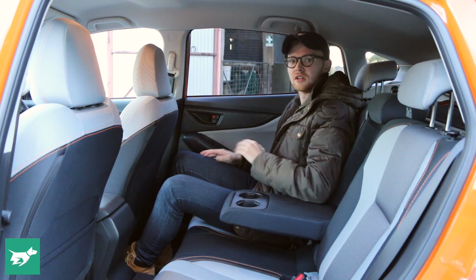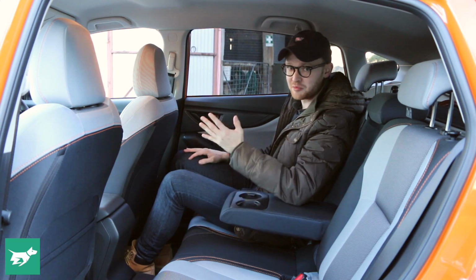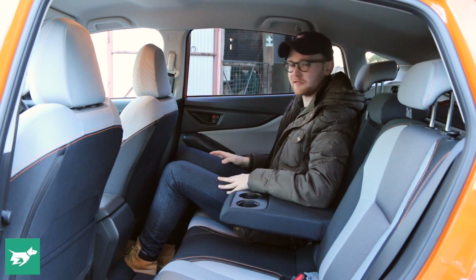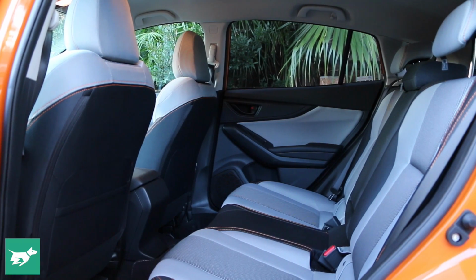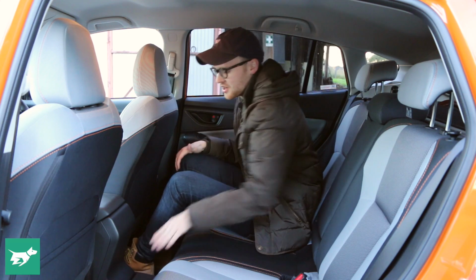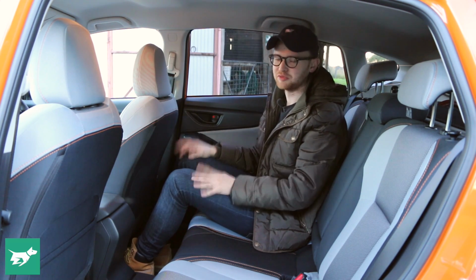Here in the back of the XV, there's more than enough room for two adults, because for me at 6 foot, I've got good headroom and good legroom sitting behind myself, and I've even got good toe room as well, which is unusual in a smaller car like this. However, 3 adults side by side will be pushing it. Because this is a serious all-wheel drive car, the drive shaft is quite large, which means there's a hump in the floor. However, 3 kids side by side will likely be fine.